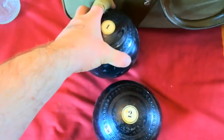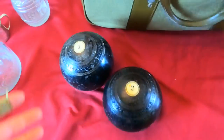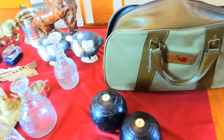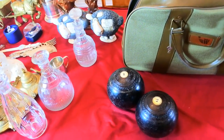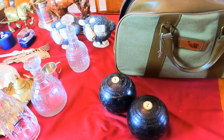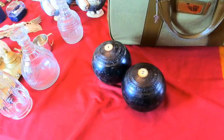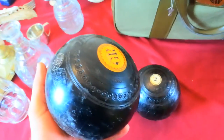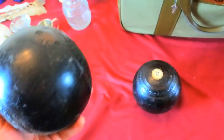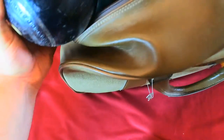Set of four. If you go to a shop and buy a set of four bowls now of that quality with the bag, you're talking probably a couple of £100. So they're going to go out, and I would think I'm going to get a tenner a bowl from no problem at all, and I'll throw in the bag. So I'll probably get 40 quid for that set.